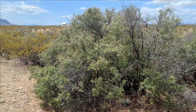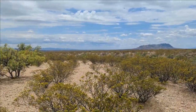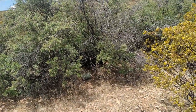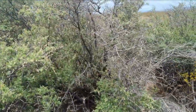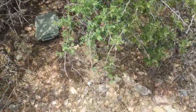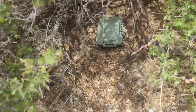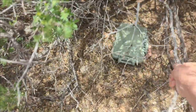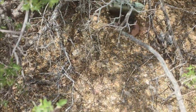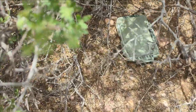Found a geocache. There's my truck. We hiked up this way and then this way. There it is. And bring my stick. First thing to know about geocaching, always bring a hiking stick or something, because you don't want to be poking around in the bushes without a stick. All right, it's safe. My stick's not.